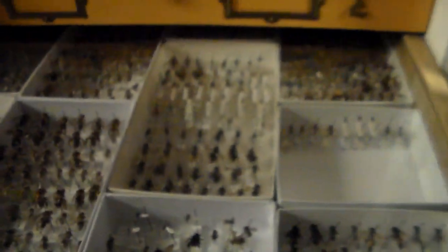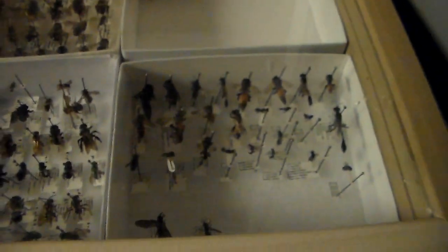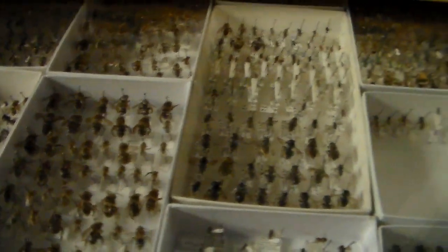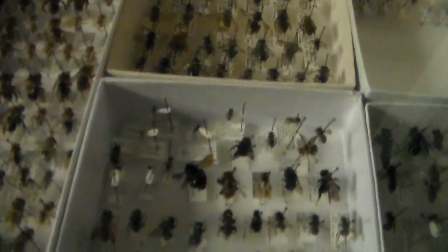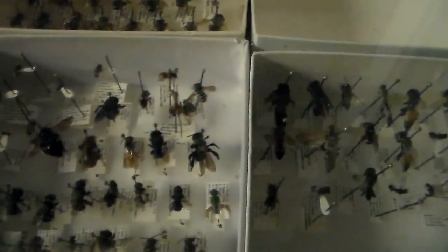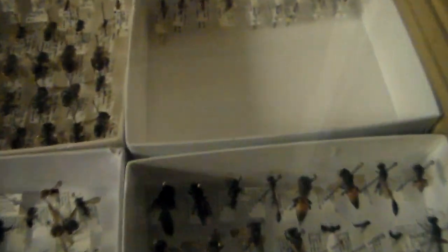Alright, we found some Hymenoptera. It's a little bit darker in this spot, so sorry. It's going to be a little bit more difficult to see. Yeah, it is a little bit too dark, so I probably won't look too much at these. All these are unidentified, apparently. They're kind of all mixed around in there.